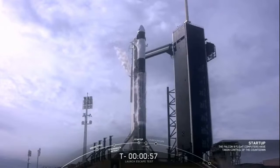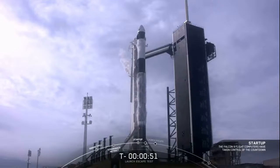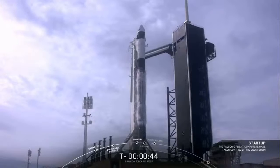Now, if for some reason we scrub today, we will shift to our backup launch window, which is tomorrow at the same time. Again, this is just a test. We're fully expecting Falcon 9 to break up, so don't be alarmed if you see that happening live. And with that, let's listen in now. We're just 45 seconds from the final countdown.